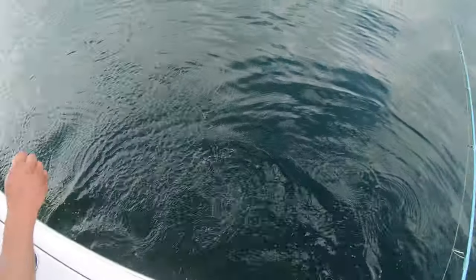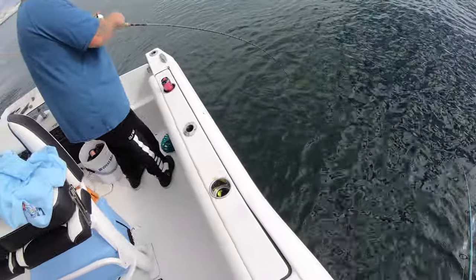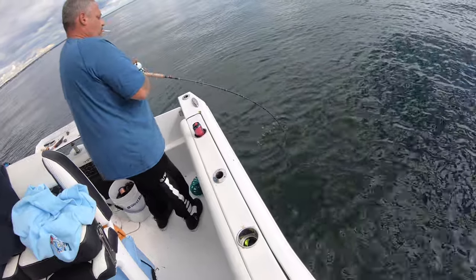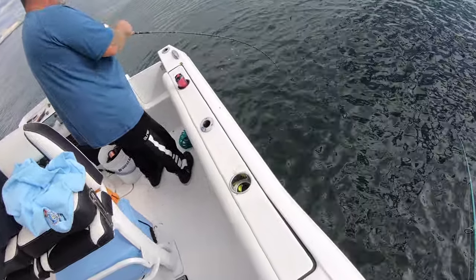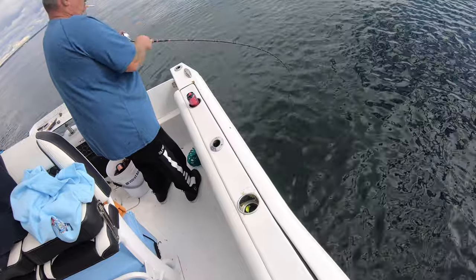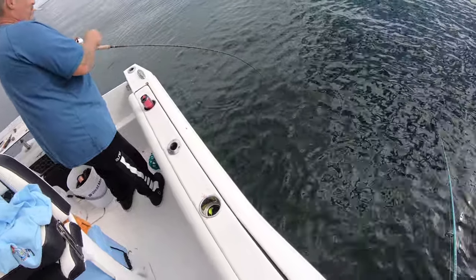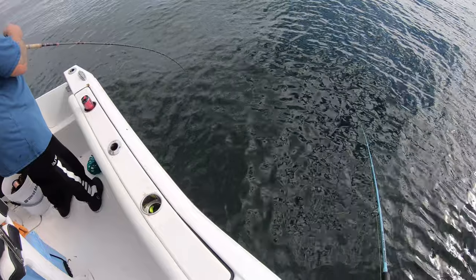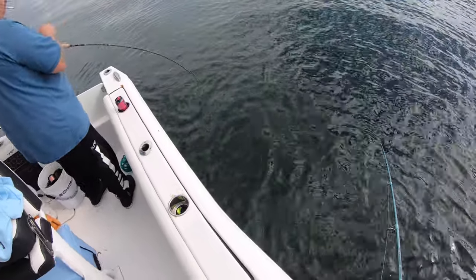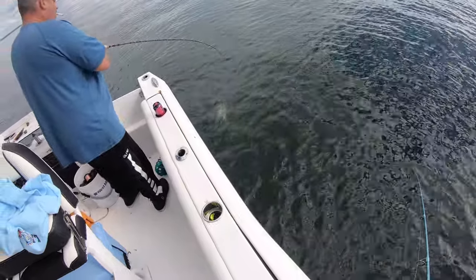There he goes, back down. Nice. Come on. Dude. The one. Ooh, dude. Oh, wow. It's fighting hard. Fighting real hard. Oh, I just got hit. Oh, it's a nice fish. Yeah, it's taking drag. That's a good fish, man.